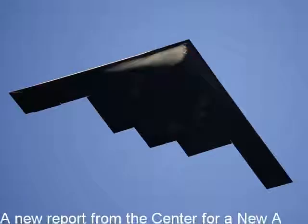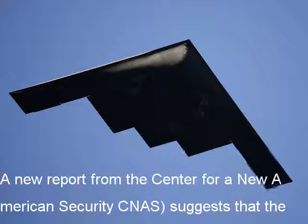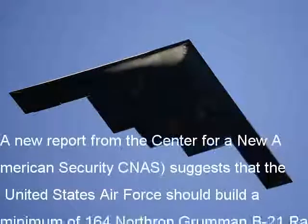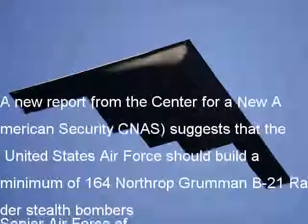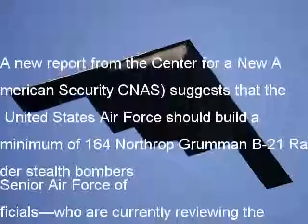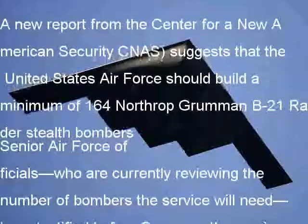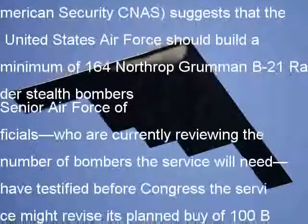A new report from the Center for a New American Security (CNAS) suggests that the United States Air Force should build a minimum of 164 Northrop Grumman B-21 Raider stealth bombers. Senior Air Force officials who are currently reviewing the number of bombers the service will need have testified before Congress the service might revise its planned buy of 100 B-21 strategic bombers upwards, only to later walk those suggestions back.